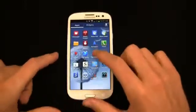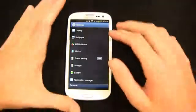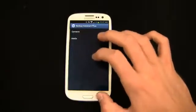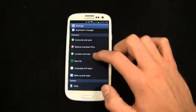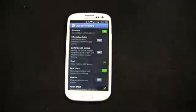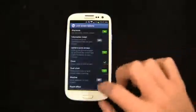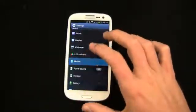Now, VPN client is pre-installed on this as well, but what's really cool, and like I've talked about in all the other Galaxy S3 videos, are the settings and the things you can do with some of these software tweaks. You can see Backup Assistant Plus here in settings, so it does have a Verizon influence even in the settings, but come down here, for example, to security and take a look at the lock screen options. I get those same choices: shortcuts, information ticker, camera quick access. I can turn all this stuff on, so when I have camera stuff on, I can turn motion on as well, and there's some great features in motion.